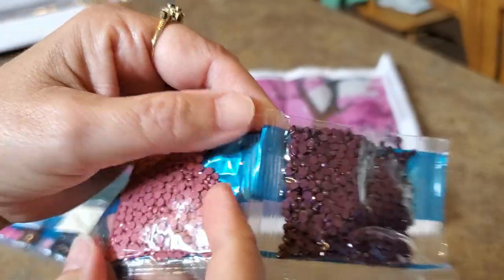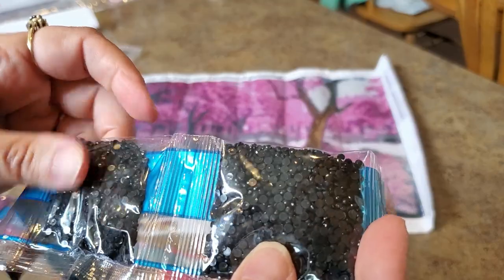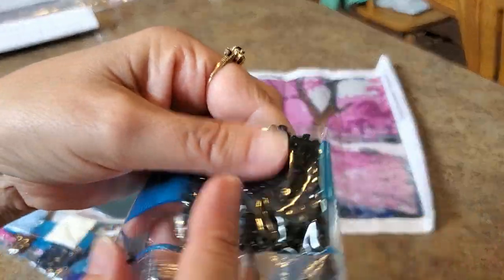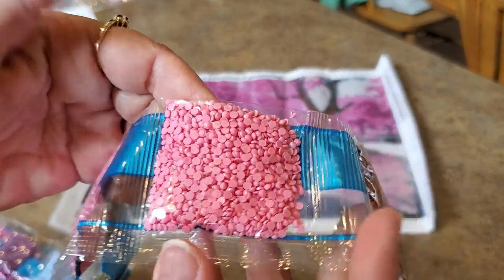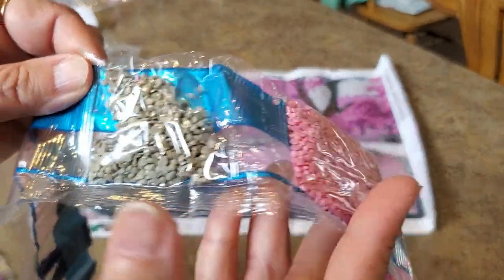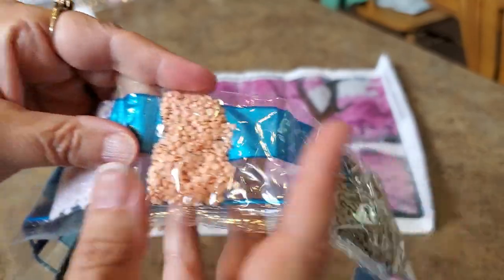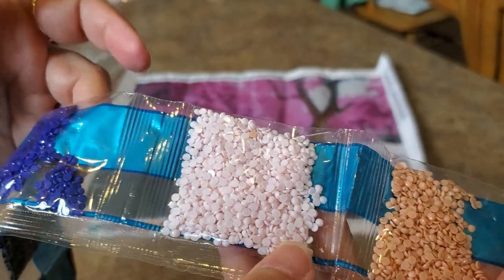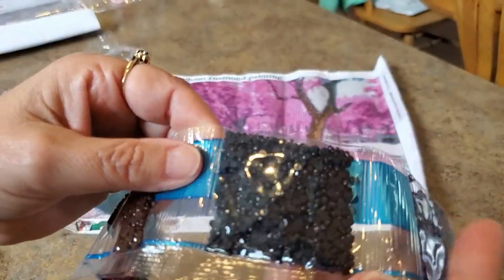Mulberry, mauve. Probably black. Two bags of black. Yep, those are black. And those are black. Brown. Look at that pink. Such a pretty pink. And another pretty pink. Greenish taupe. Look at this pink right here. That's a baby pink. So pretty. So here's some dark blues, which are going to be in that road.